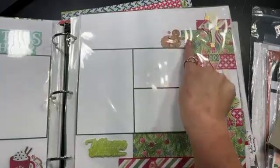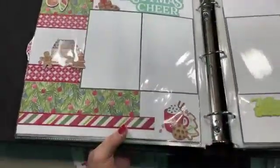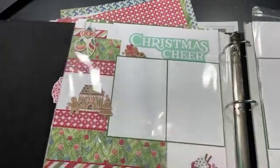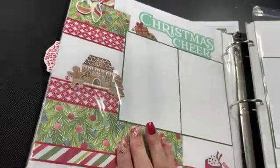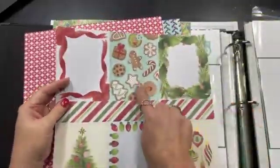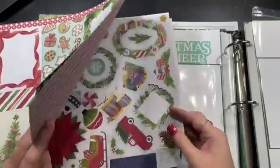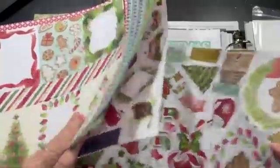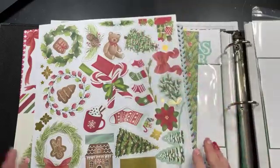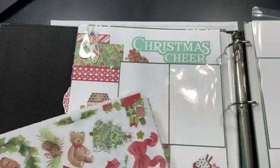For instance, all these little cookies right here, right here, right here, right here, all came from this one little piece right here and a couple of die cuts. And you guys know how much I hate fussy cutting. Well, you know what? I did it and it wasn't bad. So anyway, just because it's not in the scrapbooking section does not mean that you cannot scrapbook with it.